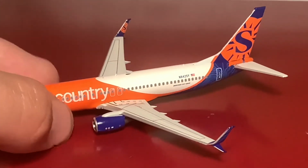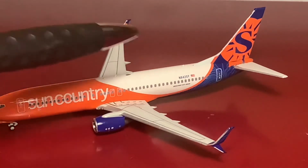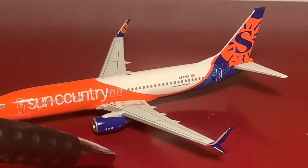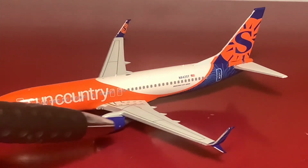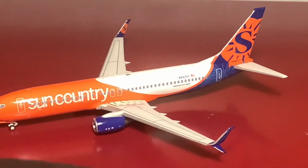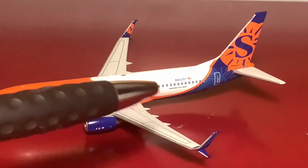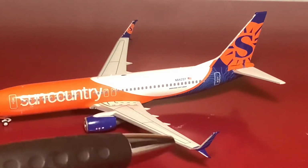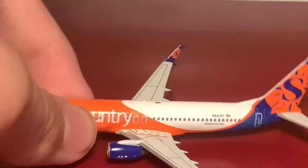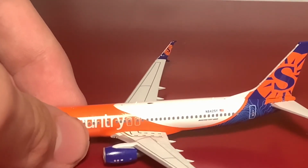We have zoomed in here. I'm trying not to break the nose gear. I'm being careful here. Here we have the overwing exits and the exit paths. The engine, which I would expect to have detail on it, is pretty much the same as the other one, but it has these things the camera can't pick up very well. And here is the winglet, which has the topograph lines, which you can also see over there, which we'll get back to later. And then the inside of the winglet has the Sun Country logo.